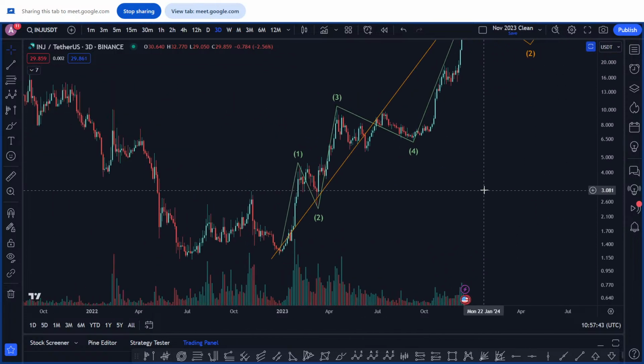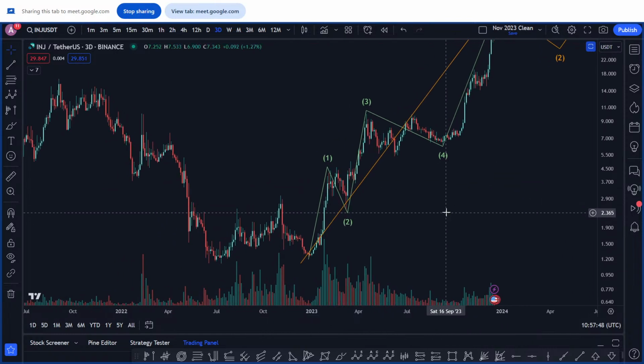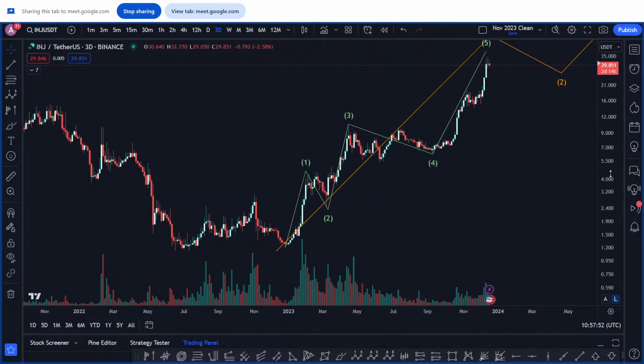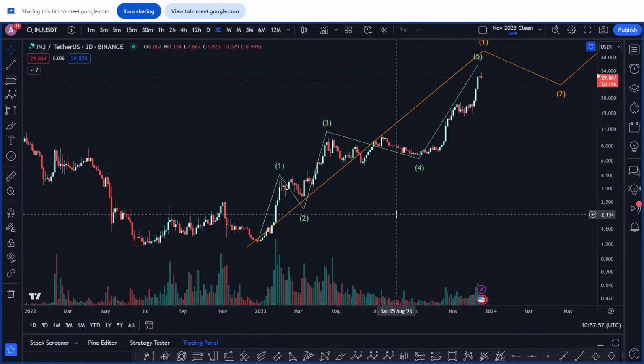I was looking at the stream yesterday and I think I moved the chart around too fast, too quickly, so I need to go a little bit smoother, because I was finding it hard to follow myself. I'm going to try and be a little bit smoother.